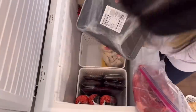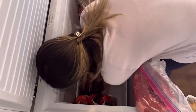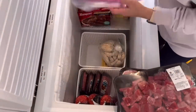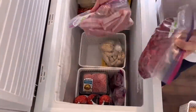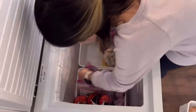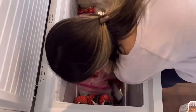So on the very left side bottom, we have all of our beef and some of the pork. And then on the right side bottom, we have all of our chicken. I can put up to like 4 baskets in here. So on top of the beef basket, we have all of the potatoes and fries. And then on top of the chicken is another basket with all of our seafood. You'll see later how everything turned out. I'll give you a quick tour of our chest freezer.